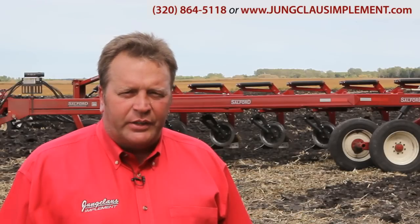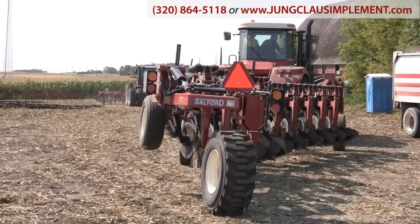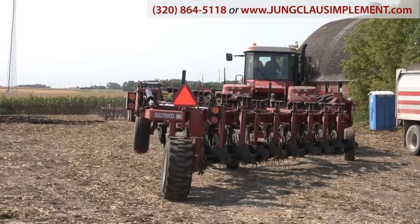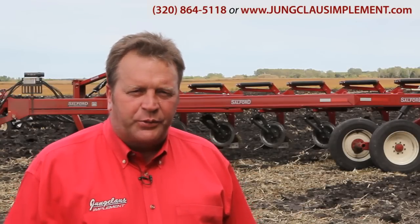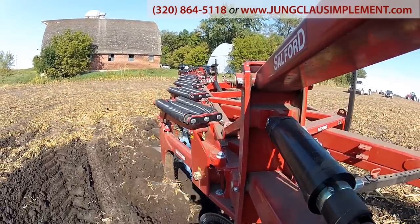It's got hydraulic steering from the cab, so you can bring that plow into transport within the width of your tractor, and also hydraulic steering for backing the plow in your machine shed. It also has three springs that keep that bottom in the ground at 4,000 pounds pressure.